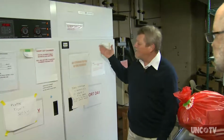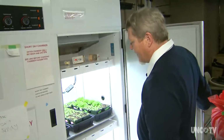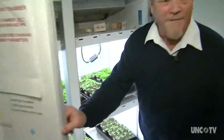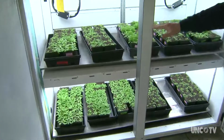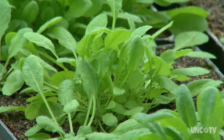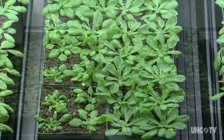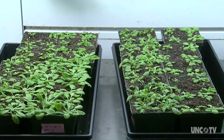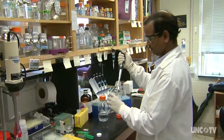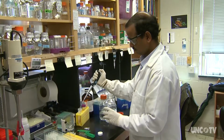So this is your typical plant growth chamber. Researchers at the University of North Carolina at Chapel Hill used a growth chamber to mimic the light changes a plant experiences throughout the day. That led to the discovery of a protein in the plant called RGS1. The protein detects changes in light and measures changes in glucose to control how efficiently photosynthesis works.